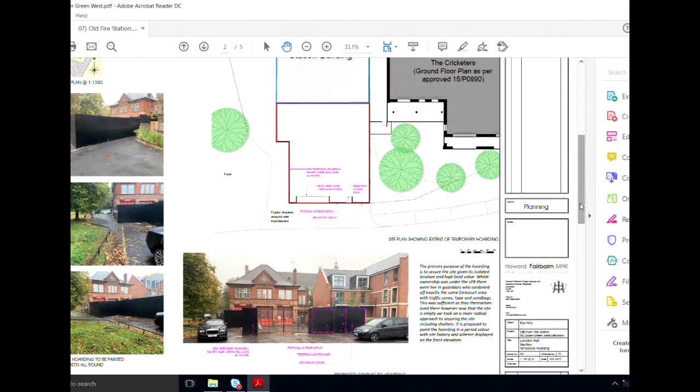What I do think is that the hoardings could be made more acceptable. Walking along High Path this week, looking at the new Clarion development on the north side, that includes some quite interesting history panels about the site and the area. And I think this could be made a lot more acceptable if we could consider having some informative panels about the history of the Green and the fire station.